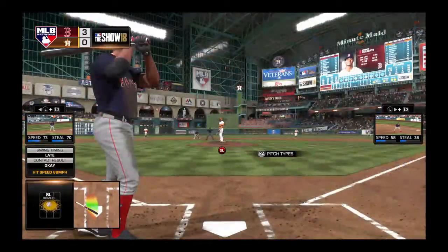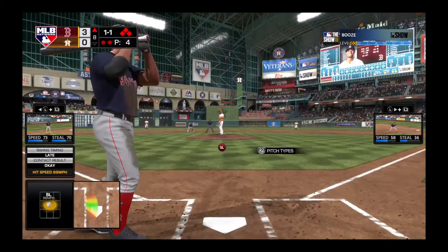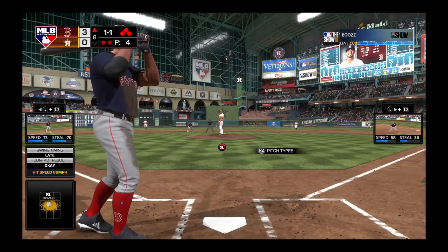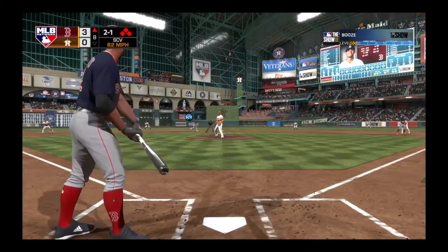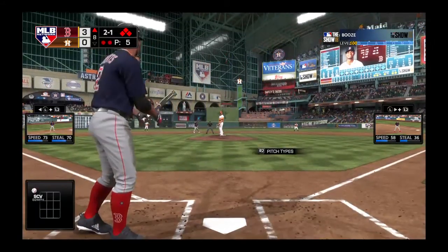It looked like, from our perspective, he gave up on that one a little too quick and then tried to emergency hack late. Trying to hang a 0. Here's the pitch. Up and in on the hands. It's 2 balls and a strike.